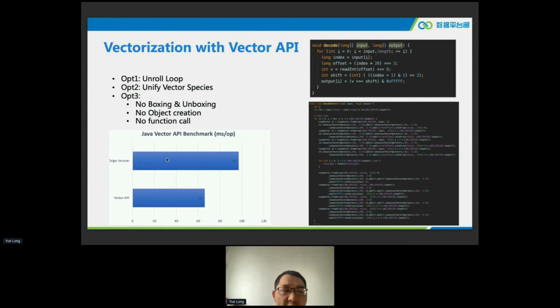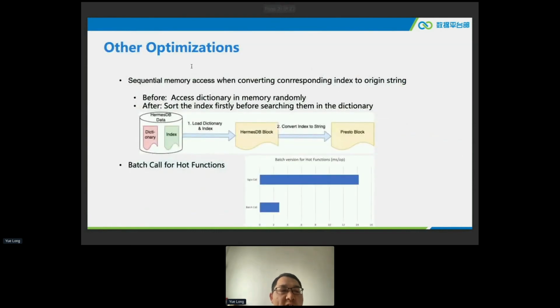Here is a computation benchmark for our Java API. You can see that it accelerates at least 40% over our original version. Okay. Besides, I also did some other optimizations, like sequential memory access when converting the corresponding index to our original string. At first, we store the data in the index and dictionary, especially for the string types. But at the final stage, we need to convert the index back to a string, since we need to display these strings to the users, right? But we found that it's very inefficient since the strings are disordered, so the indexes are disordered too. So we load a dictionary into memory, and it's a random access for the dictionary, and it's very inefficient. So we found a solution.